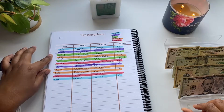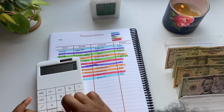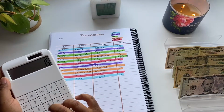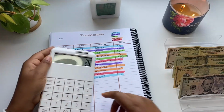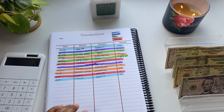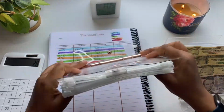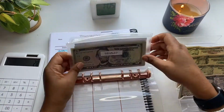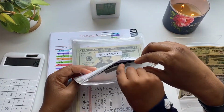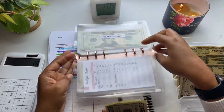Next, let's do beauty. Should we do beauty? Okay. So beauty is 15 plus 13. So that's gonna be $28 total. So that's gonna be all the money in my beauty envelope. So you wanna take it all out for me? Okay, go ahead. So it came to 28.